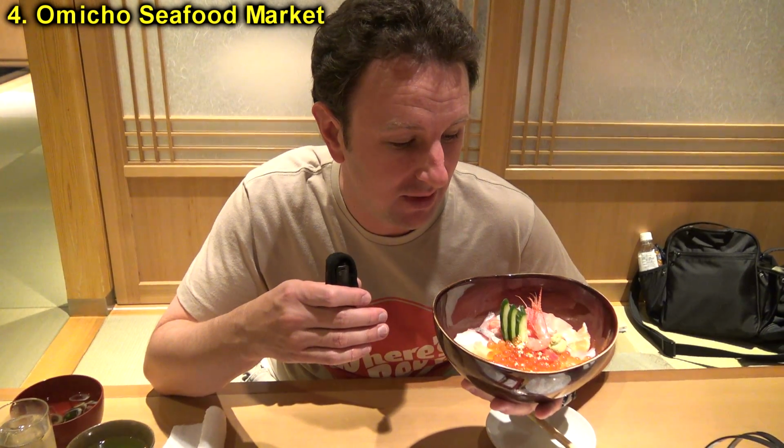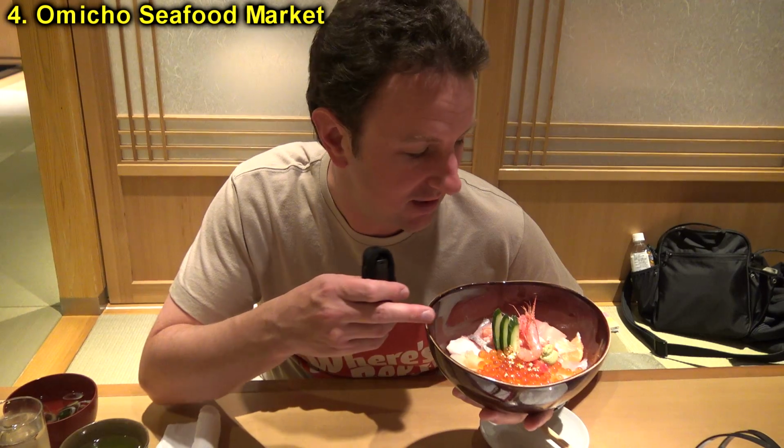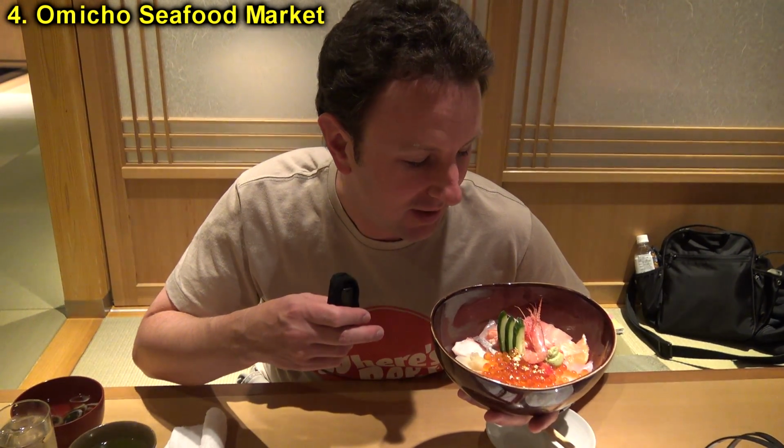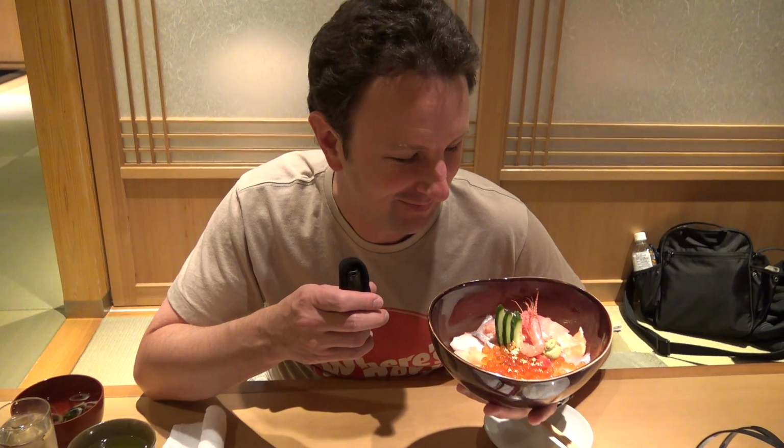This bowl of seafood is 3,200 yen, and it has all sorts of seafood under the sun: salmon roe, tuna, shrimp, and because we're in Kanazawa, it also has gold leaf on it. Yes, that's edible gold. Kind of feel like a king right now.